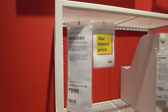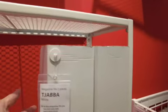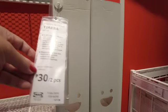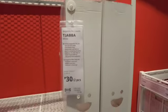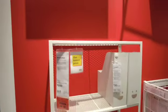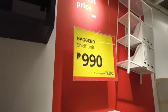This Paglia shelf unit is actually an awesome one. For one, it is very affordable and it is made of steel. So if you want to store books or other things that you have in your craft room like tools and machines, this might be a perfect one for you.